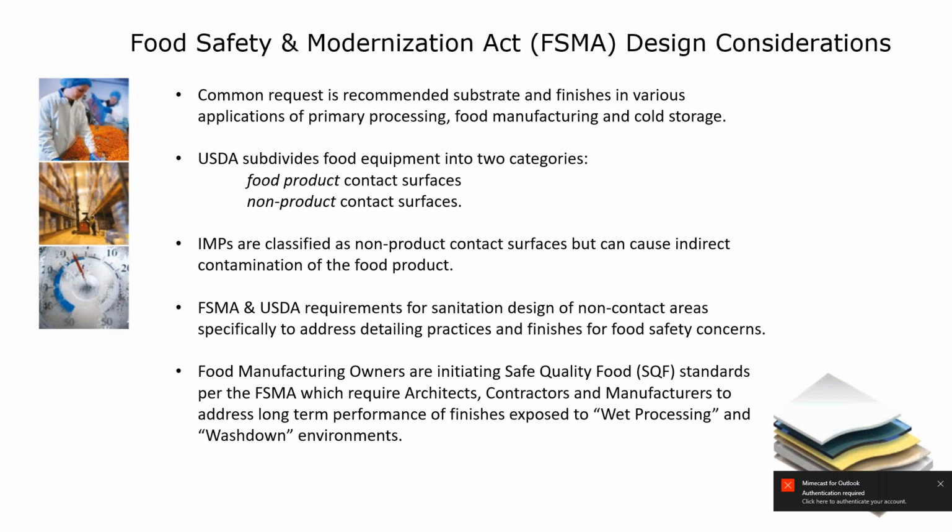This is key only in that you may have clients, let's say in a packing facility, that have their own initiative of Safe Quality Food program standards, and they may be asking you questions like, what should I be using in this room? Is this the appropriate product? Is this the appropriate detailing? And that's where Joe and I come in, to make sure that you are using the proper finish and detailing for the application.